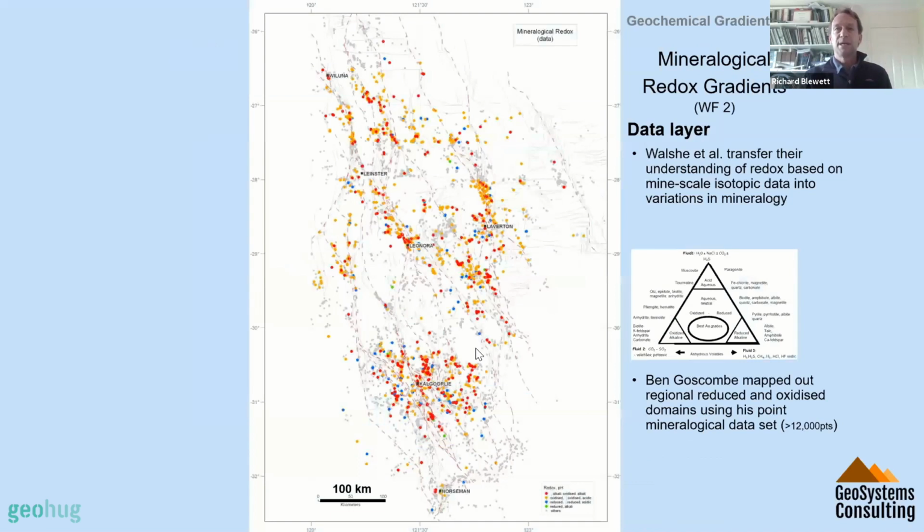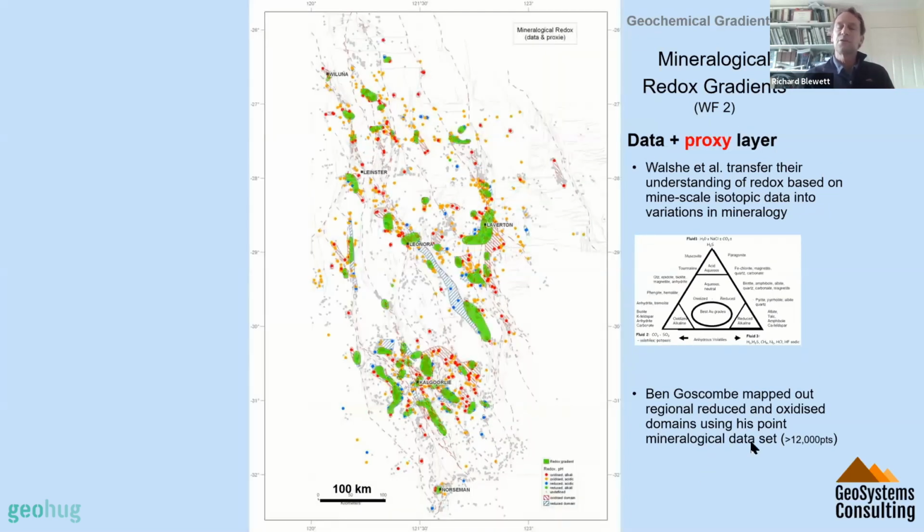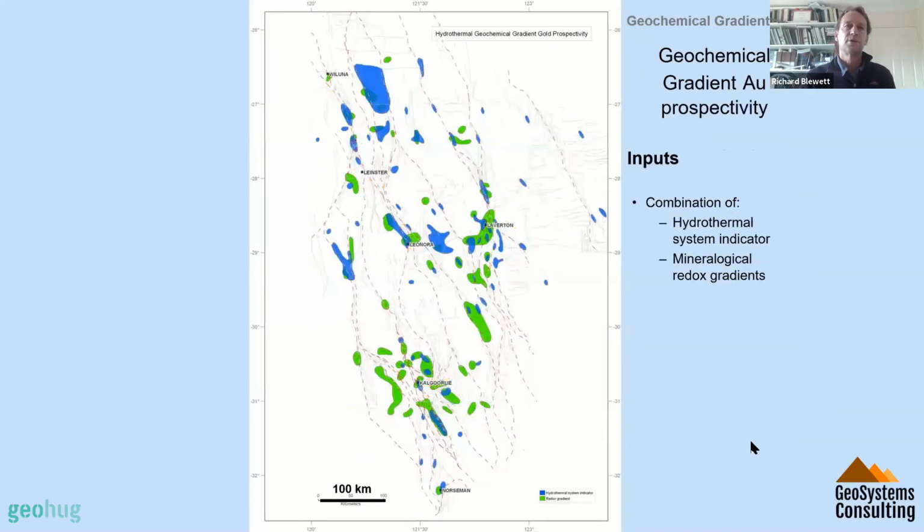We have a lot of mineralogy. Ben Gostin looked at 12,000 thin sections to make his metamorphic map. Again, Ben is probably the only person who could do this. He took that Walsh diagram and tried to map mineralogy based on that. So we were able to look at whether we were in these oxidized or reduced fields. We mapped those out and then mapped out the gradients, and those are the green blobs. So let's just combine those two data sets, just the mineralogy that exists and the loss on ignition.